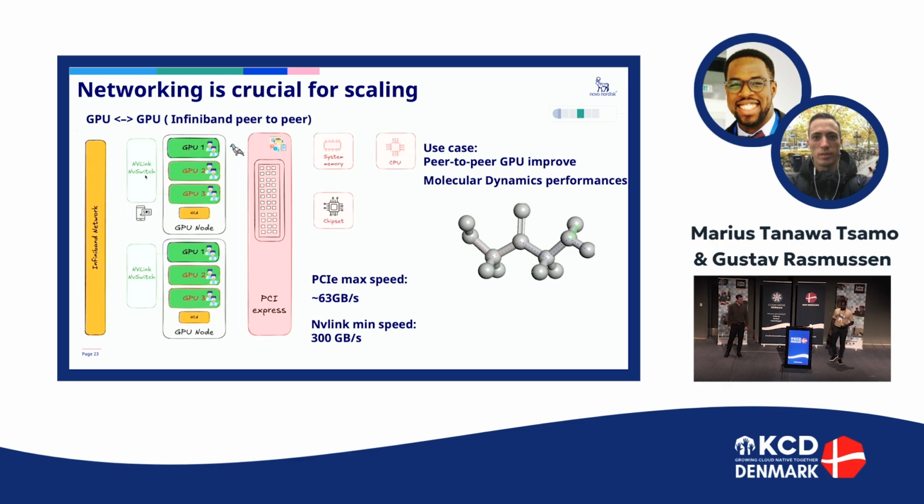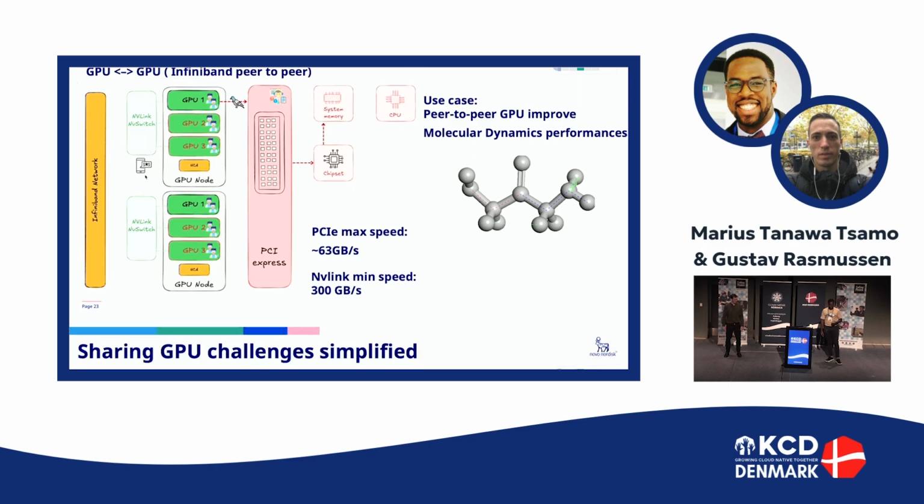One use case, what is good about peer-to-peer, in the case of training, for instance, is molecular dynamics performance. So if you have to train a model that helps to predict the movement of a molecule, this is one of the use cases for the ones who are interested in that.